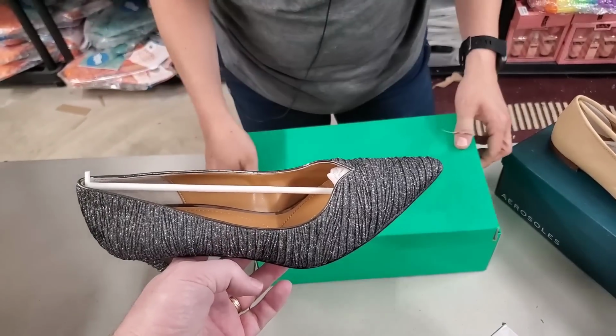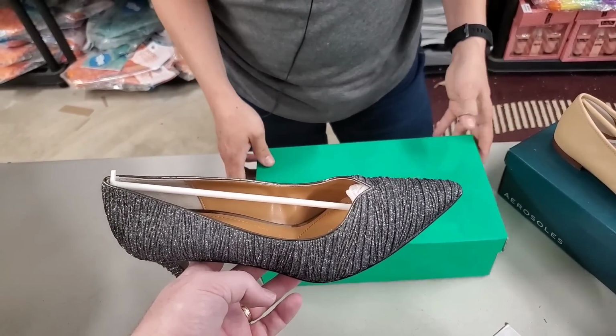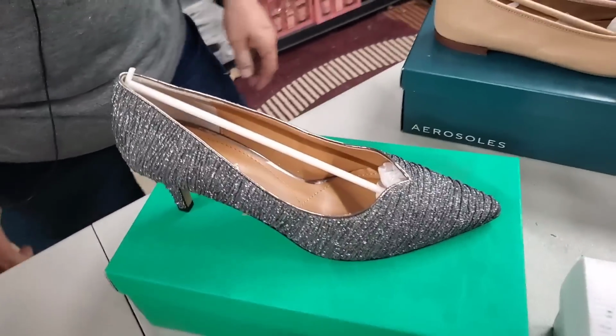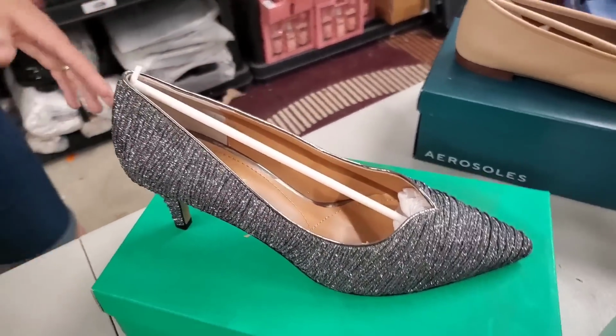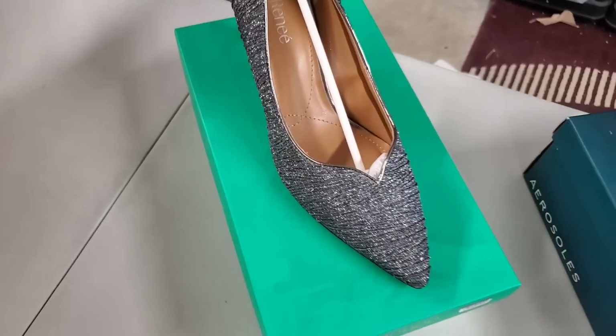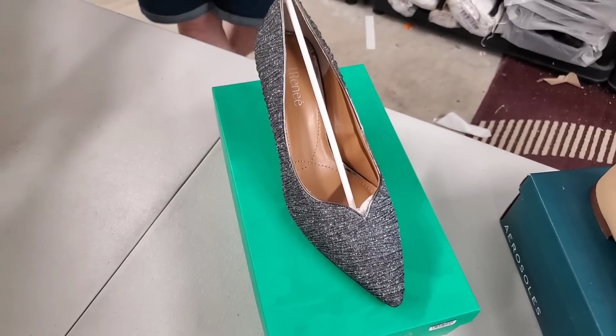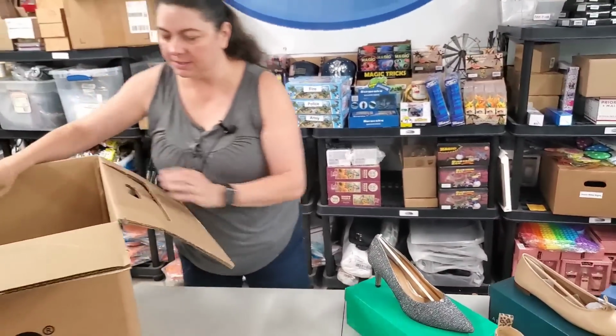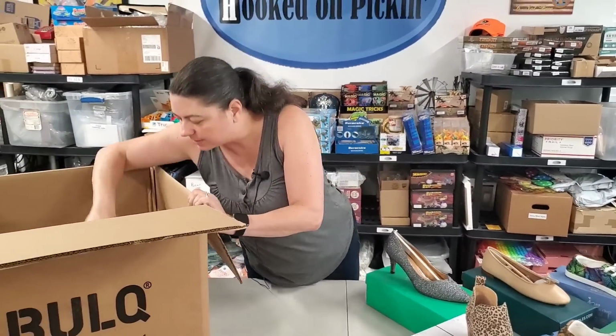A women's size 12. That is a pump there. Look at the sparkle on that. Yeah, it almost looks like it's got ruching on it, like fabric. So it's called a pewter glitter, size 12. Cool. That is cool. All right, what else we got?